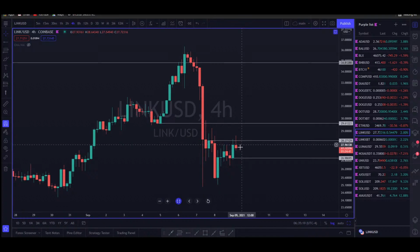26.98 is 4-hour support, meaning that you got to wait on 4-hour closures to see if these levels break or not. Good day from Australia. Just wondering if you could please give me a summary of XJO Aussie 200 index. Cheers. Yeah, and that'll have to be the last one, unfortunately.